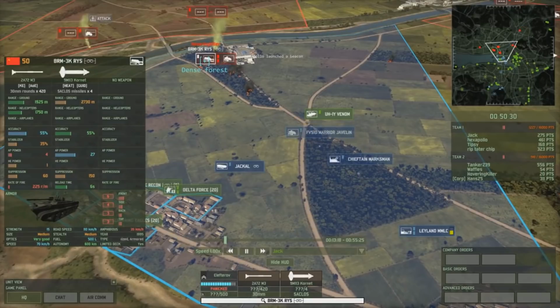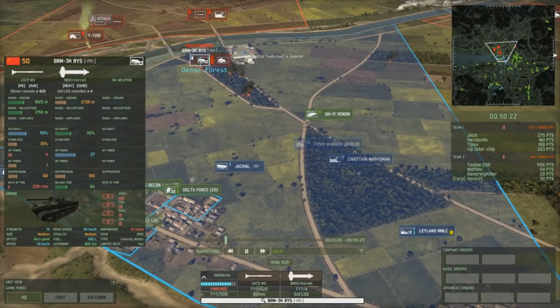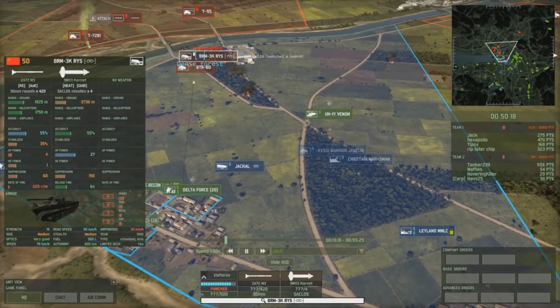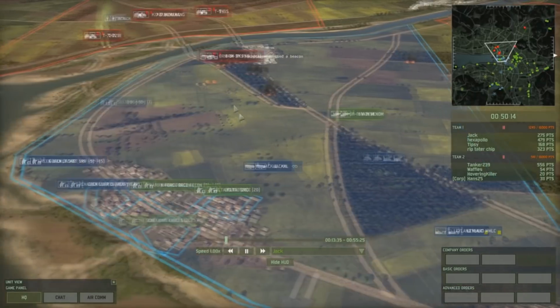The commander has a panoramic Sagem VS 580-10 gyro-stabilized sight with laser rangefinder. Elevation range is plus 35 degrees to minus 35 degrees. The commander station is equipped with 8 periscopes for 360-degree vision.